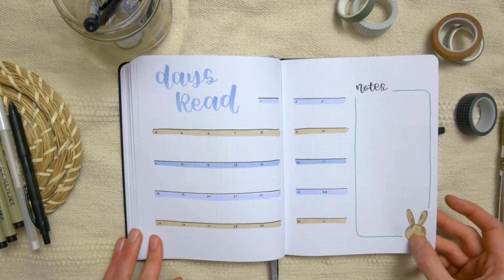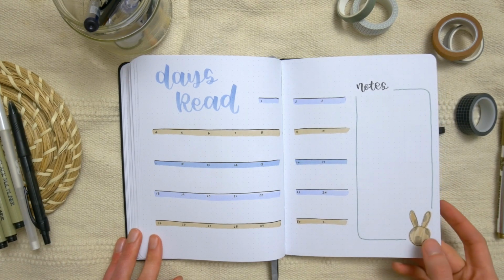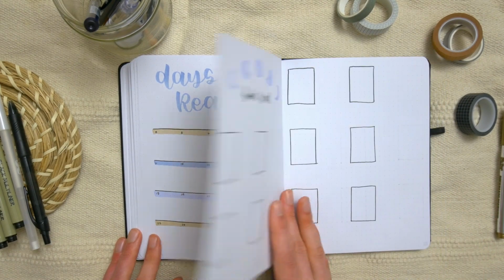I really like the little bunny over in this corner. So cute and such an easy doodle to draw.